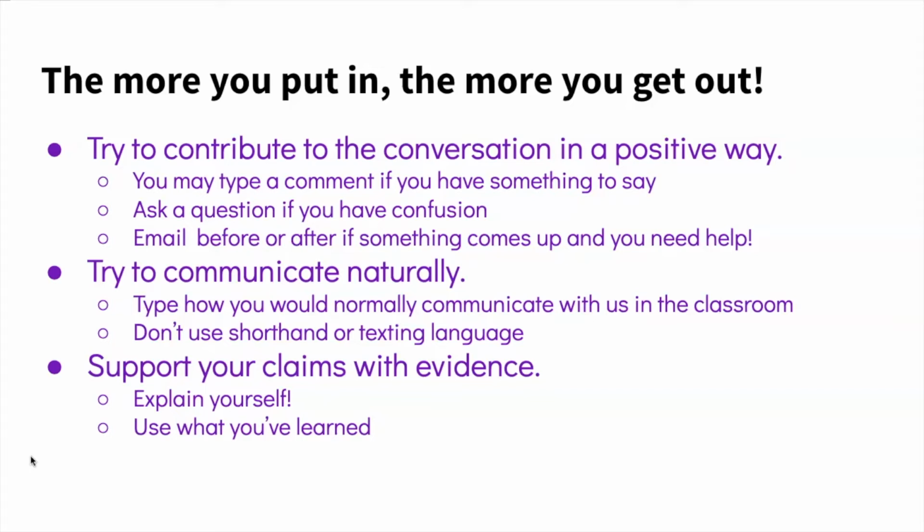Try to communicate naturally. I know it's hard to say, even myself when I'm communicating online, it definitely looks different than how I speak in the classroom, but just do your best to communicate with us in a natural way without using shorthand or texting language. I don't want to have to break apart all of your acronyms or the way you shorten words because that's how you text. Just make sure you're communicating naturally, but still so we can read it and understand what you're saying.